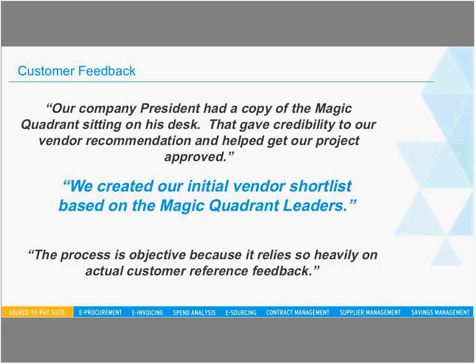I thought I'd also share a little customer feedback from Zycus clients that have either participated in this process as references or as consumers of Magic Quadrant report information. One mentioned, for example, going through the vendor evaluation and selection process, utilizing the report throughout. At the very last stage, when they went forward with their vendor recommendation, the fact that the Quadrant report was sitting on the desk of the president helped establish credibility for their recommended solution provider and helped get the project funded and approved.